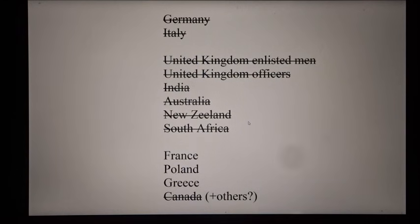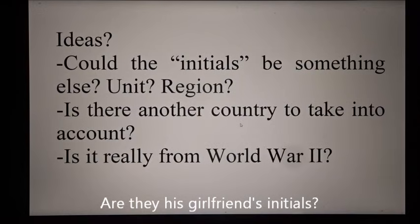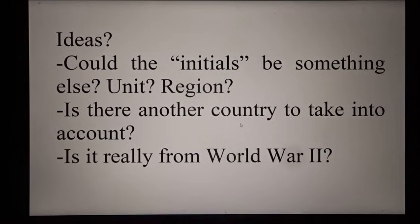So what's going on? Are the initials maybe something else? Do they maybe correspond to the geographical area the guy was from? Do they correspond to his military unit? Who knows? Do you have any ideas? Is there maybe a country that I left out? For example, maybe some British guy was in the French Foreign Legion and had this ID tag that said Church of England because he was British. It certainly doesn't seem very likely.